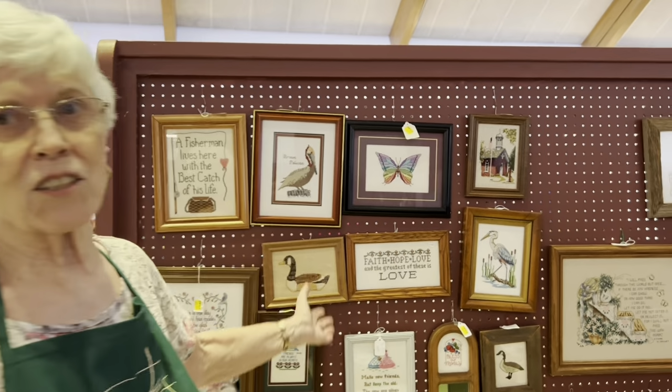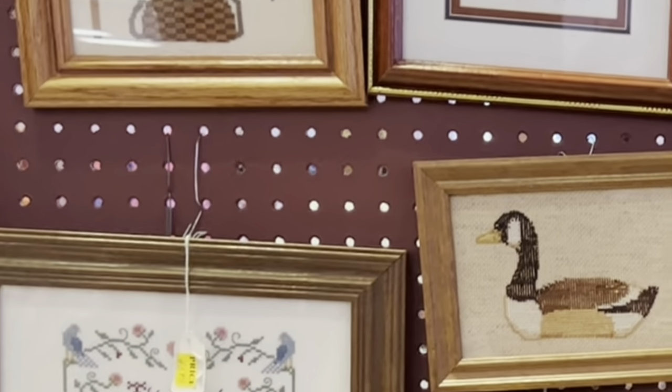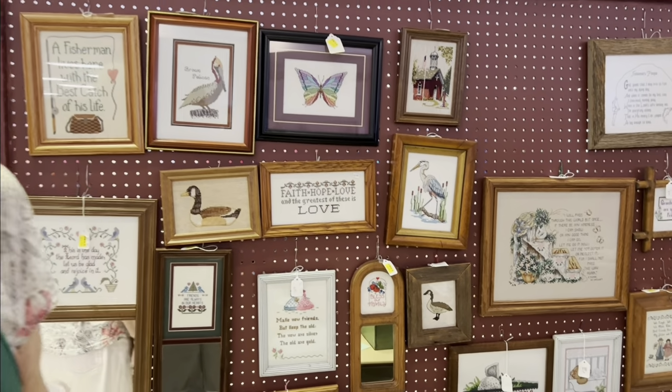Sell the crafts, which I've been doing for years and years. They're beautiful. And my special love is cross stitch. Wow. That's beautiful. I stitched it and my husband framed it. Wow. Teamwork. Yes.